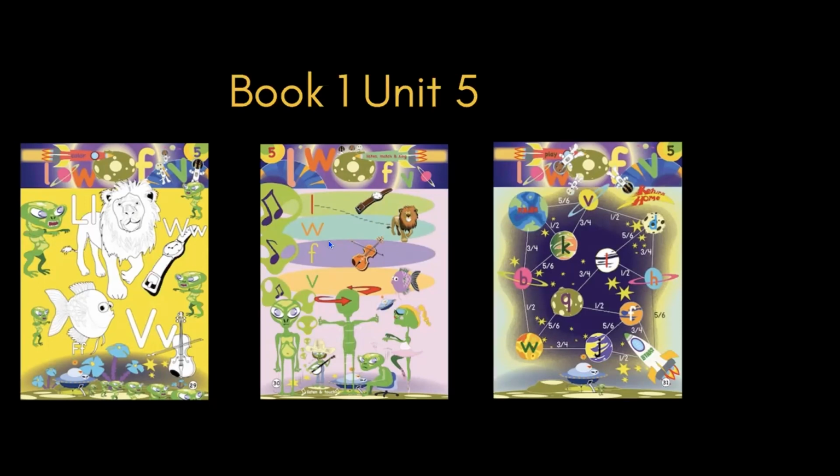And then the second page of a unit is a song, a listening song. Let's do that actually. Let's listen to that song, and let's see how I can do this.